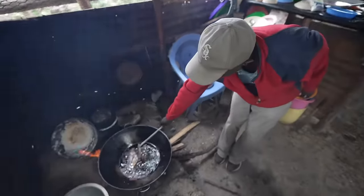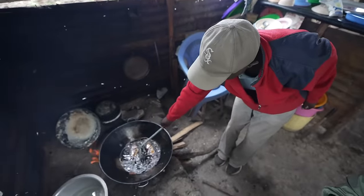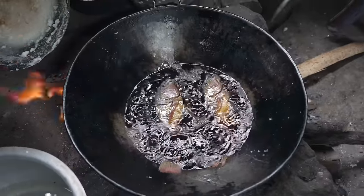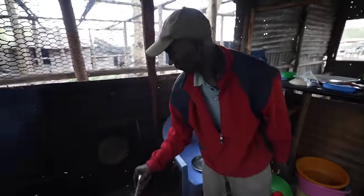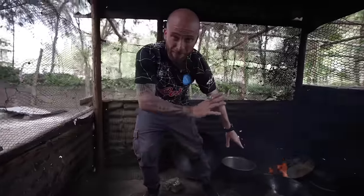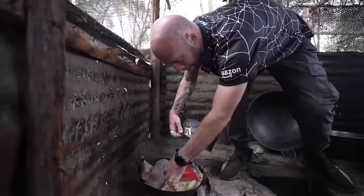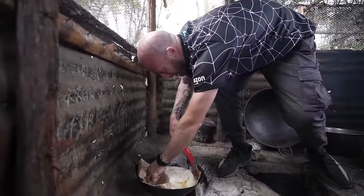To direct of it, like this way, to separate, not to go together, like that way. So the tilapia takes 5 minutes to fry, and we're gonna pair that with, of course, ugali, maize flour. Just grab some of that, just like that.